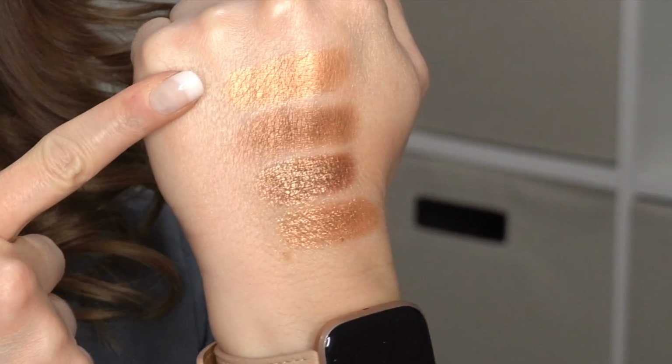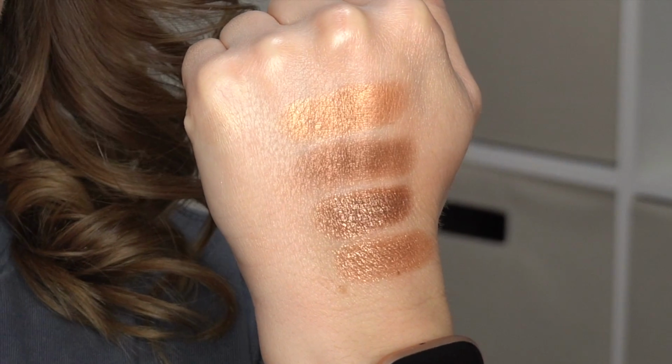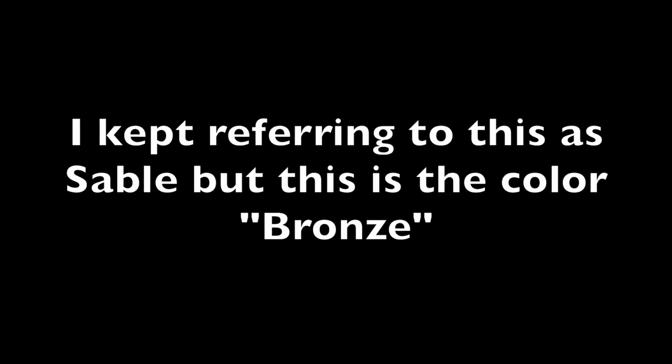The first one here is another Believe Beauty cream to or gel to powder formula, and this is in the color Vintage. So this is more of like a copper bronze shade. The next one here is a MAC single shadow in Sable. And that is the color I have on my eyelids today.